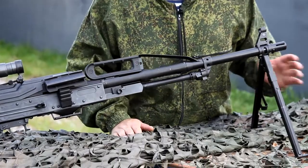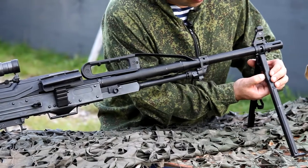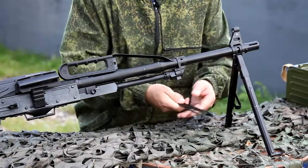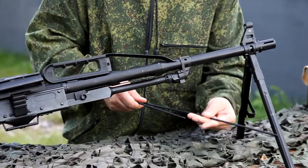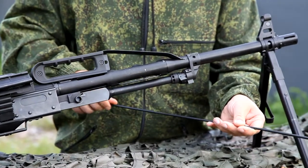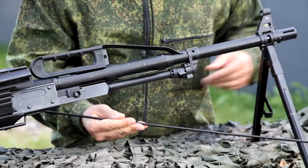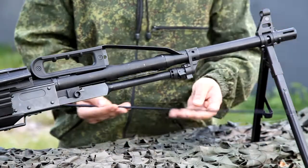A tiny detail that LCT has made is here, you can find the cleaning rod. It is not really useful on the airsoft replica, but it gives more real feel for the gun itself.